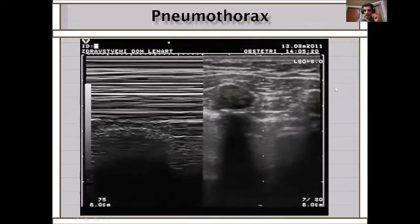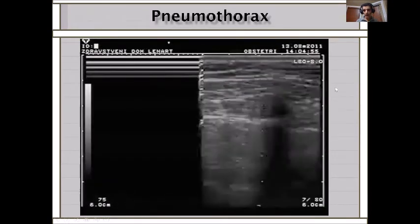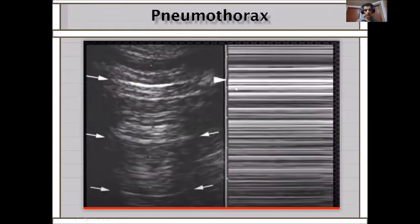Let's wrap up again. A lines, air, represent pleura. See barcode sign. See pleura, repetition, mirror image. You don't see anything after the lung. You don't see the vertebrae, absence of vertebral sign. You see multiple A lines. You don't see B lines. You don't see sliding. You see an M-mode barcode. It's a pneumothorax. So let's wrap up before we go further.